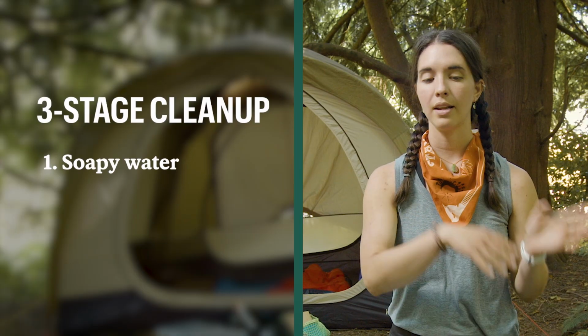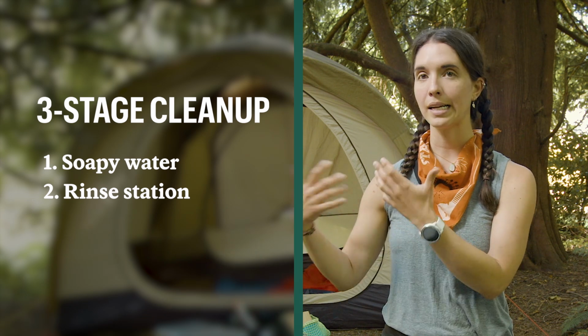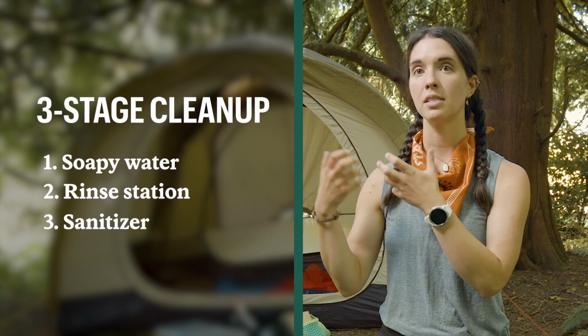Another popular method for washing dishes is to use 3 separate bins. And in these bins, you'll have essentially 3 stations for cleaning your dishes. The first one will have soapy water, and then you will have a rinse station. And then the third bin will have a diluted sanitizer, something to sterilize your dishes. This is especially popular if you are camping with groups, especially groups of kids, because everyone can be in charge of cleaning their own dishes.